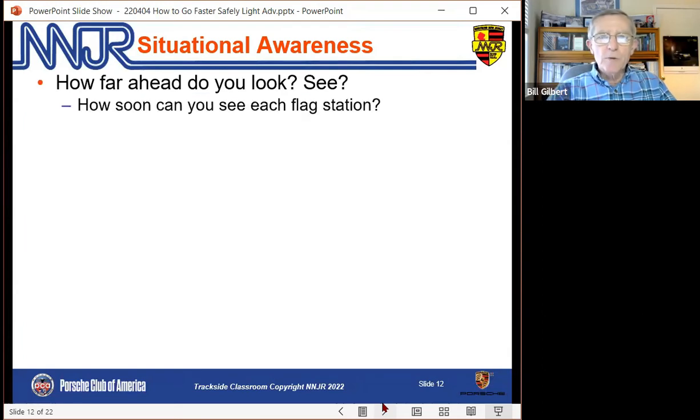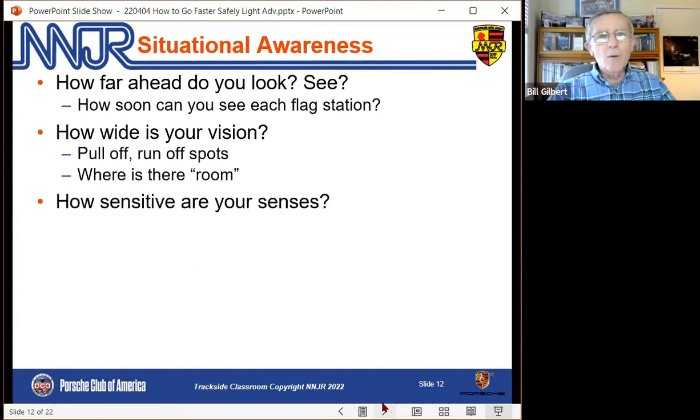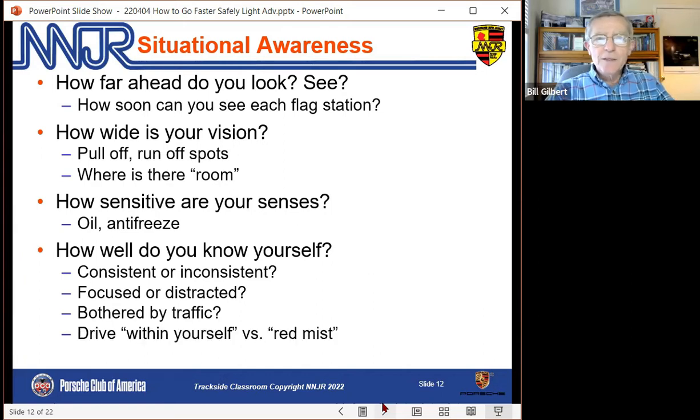Which brings me to situational awareness, which is an essential part, we all know that, of driving fast on track. And so here's just some reminders, especially for those of us who haven't been driving since last fall. How far ahead are we looking? In particular, are we looking at those flag stations as soon as we can see them? And at Lightning, we can see most of those stations a long way in advance if we're looking for them.